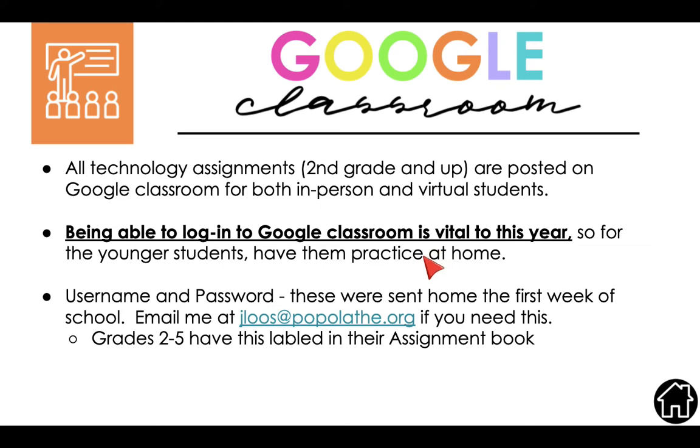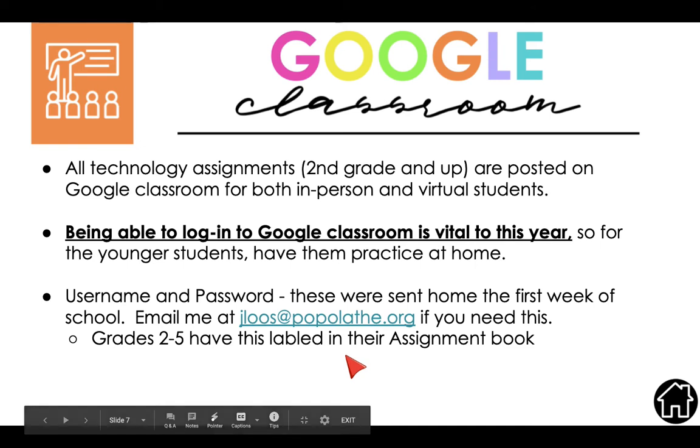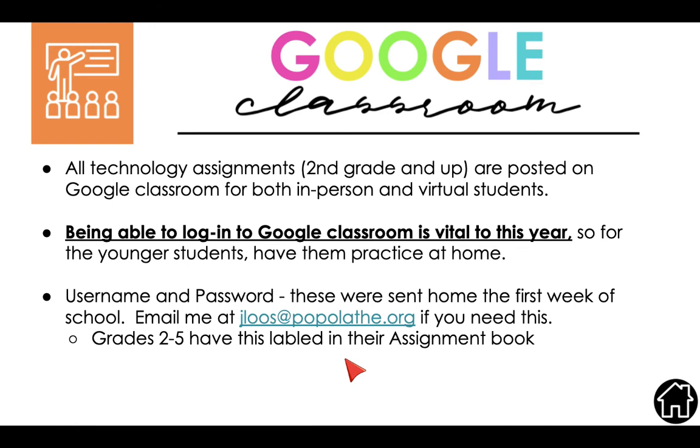Getting into Google Classroom is really important for this year, especially for our younger kids, 2nd and 3rd grade. Anytime you can have them practice getting into Google Classroom at home on your device is wonderful. They have a username and a password, and those were sent home the first week of school with their classroom teacher. If you are unsure of what that is, go ahead and email me at this address, and I can help you with that. Grades 2 through 5, I have put a sticker in the back of their assignment book with this on there as well. So if for some reason they can't remember when they get home, that is there for them. Our hope is, though, this becomes mastery for them pretty quickly so they're able just to sit down anywhere and get into Google.